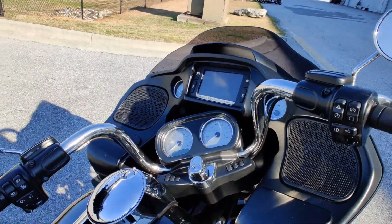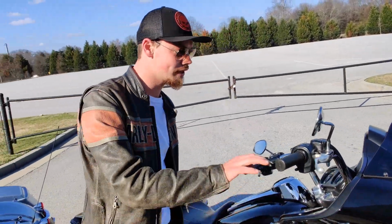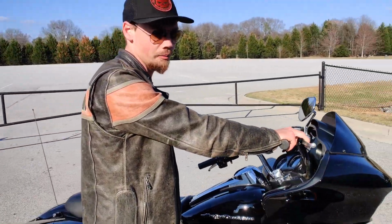One of the big things about this bike that we've already talked about is the sound of it. And if you listen to a Twin Cam, you know it's a Twin Cam.